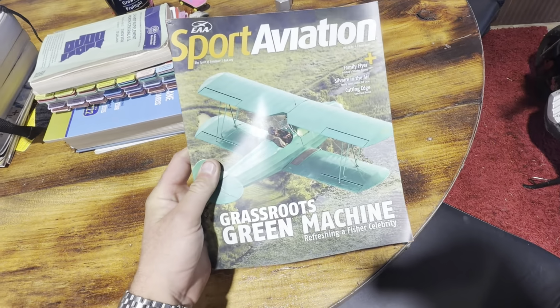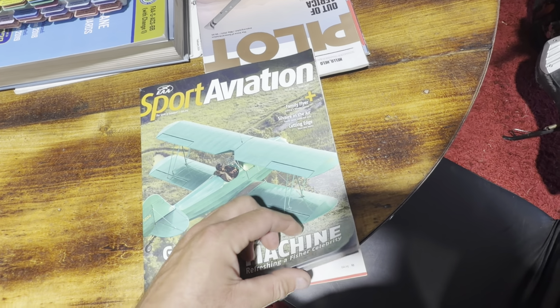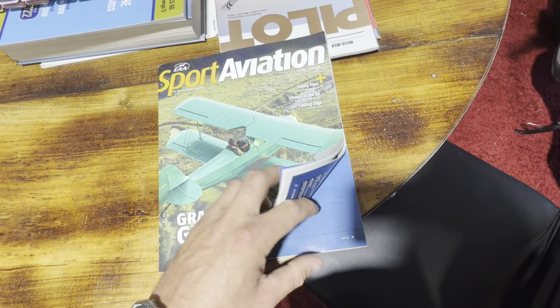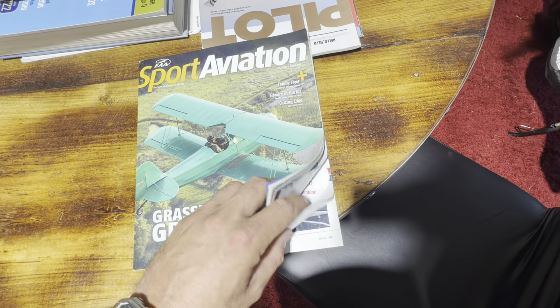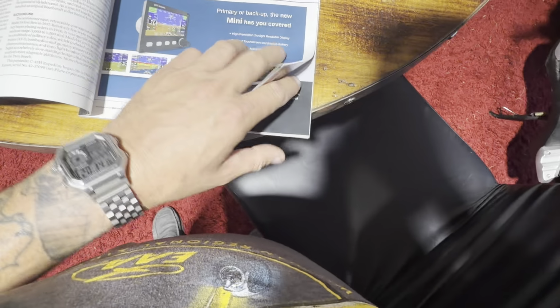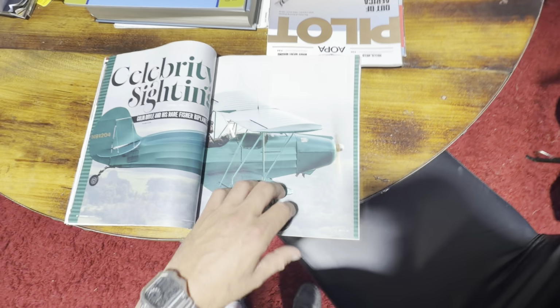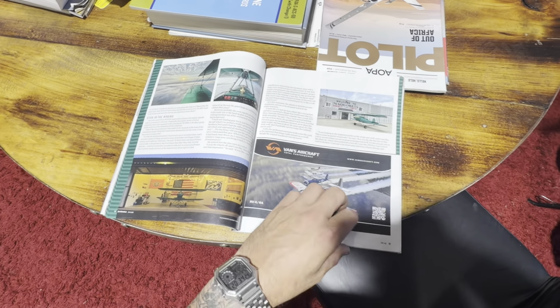Sport Aviation threw the plane on the cover. They confronted me at Oshkosh. Well, confronted's maybe the wrong word, but they approached me at Oshkosh last year and asked if they could take a photo of it for the magazine. I was picturing a little postage stamp on the back page, but what ended up happening, I guess, is a 6 or 8 page spread in here, which was unexpected to say the least.